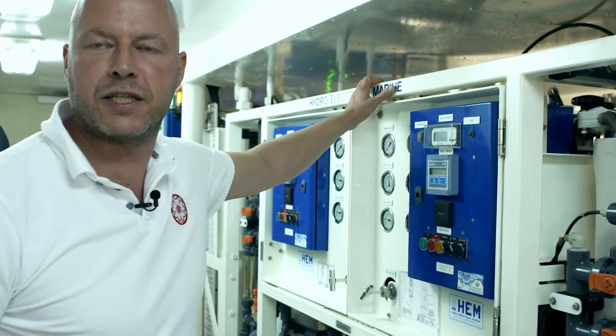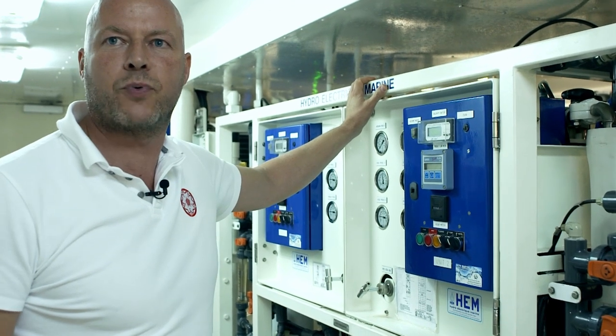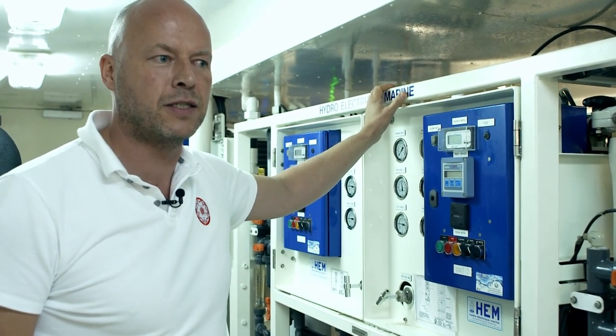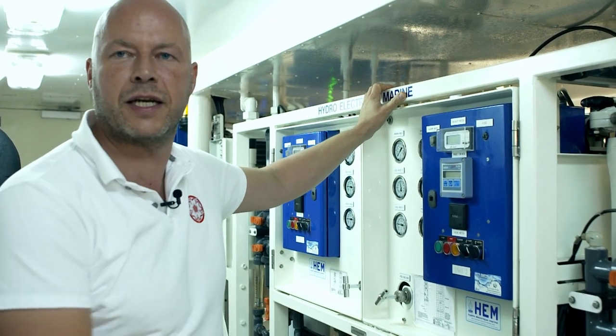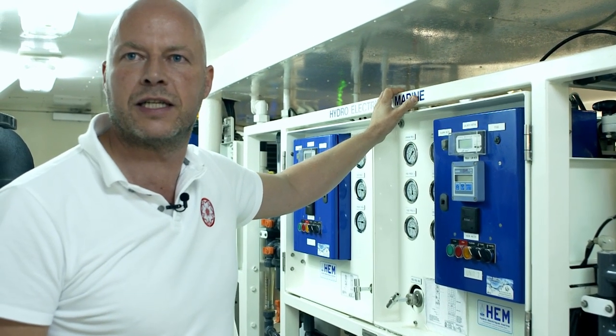We have water makers that are working on the principle of reverse osmosis, so high pressure going up to 60 bars. And it's a system that can produce, we have two units here, and each one can produce 14 liters per minute.